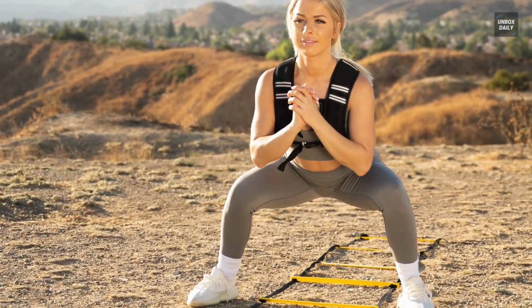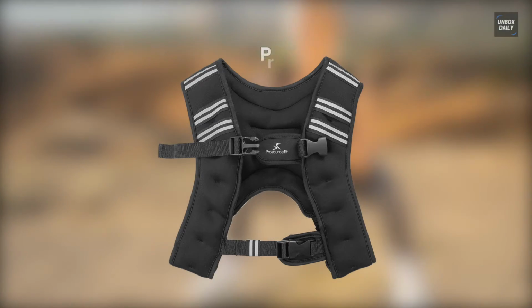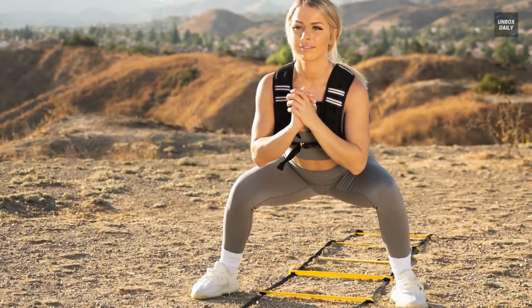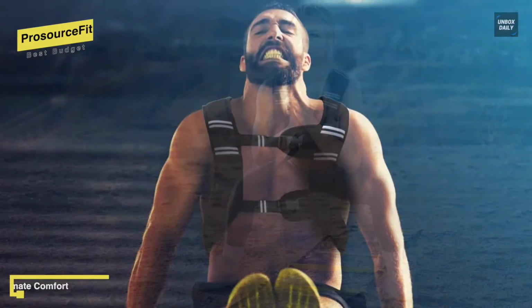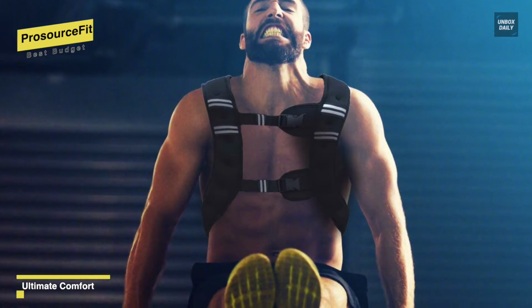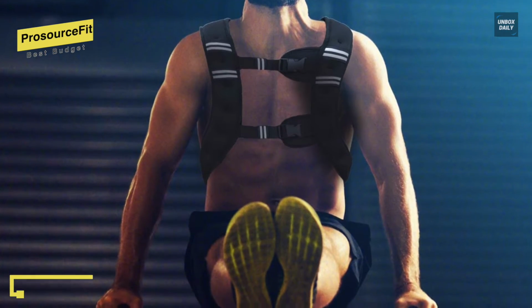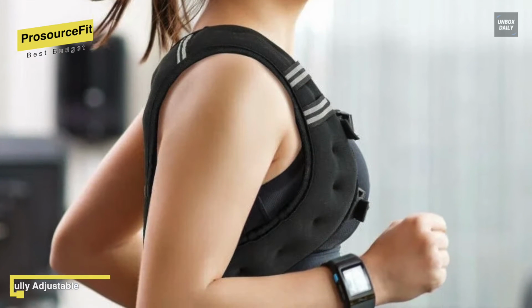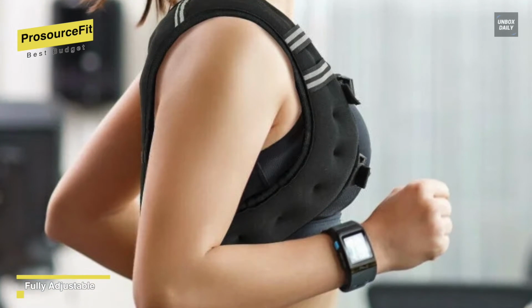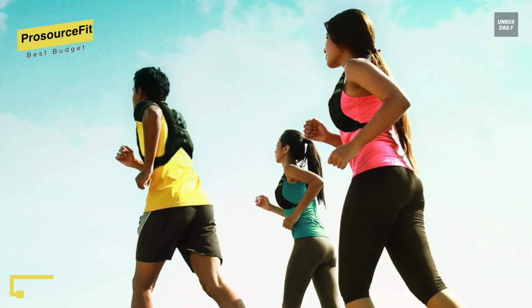Best budget, ProsourceFit. Next, if you're looking for an affordable weighted vest, then this is for you. This vest is for men and women to have the best experience. Featuring top and bottom buckles, it is adjustable to fit most heights and body types comfortably. And coming made of durable and soft neoprene, it is breathable and comfortable to wear for long periods, and is also designed to last even through the most intensive training or workouts like cross-training, weightlifting, running, or sports drills.